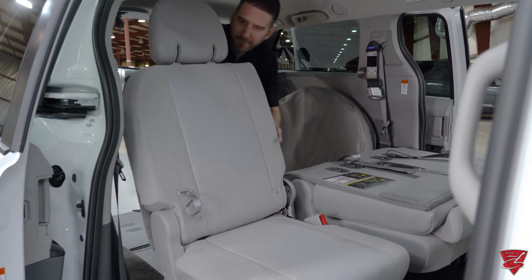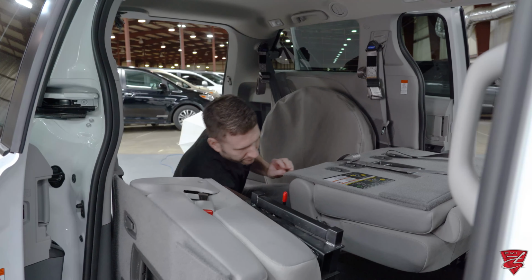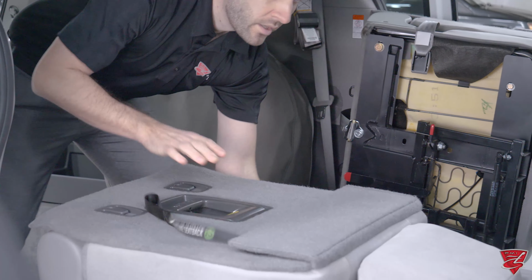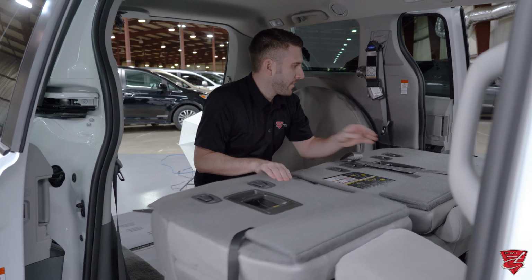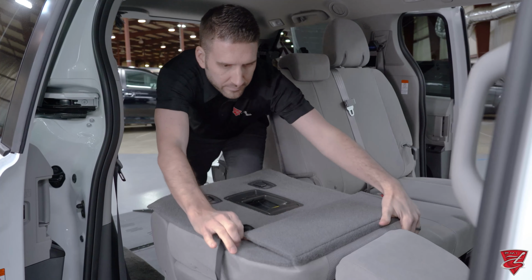Standard with the Superwide conversion, we offer a flip and fold bench seat. This flexible seating option allows you to flip the seats up toward the side doors so you can transport 2 wheelchairs at a time. Fold the seats down to create a bench seat so you can carry 3 ambulatory passengers in the mid-row.